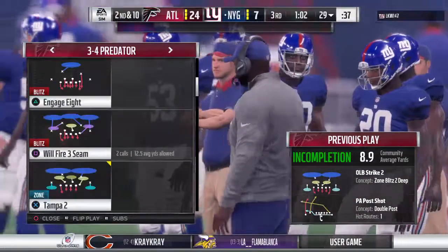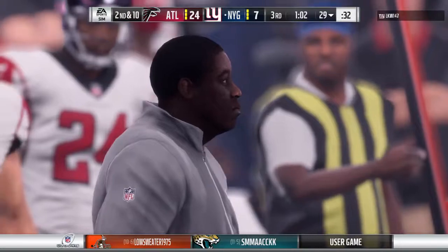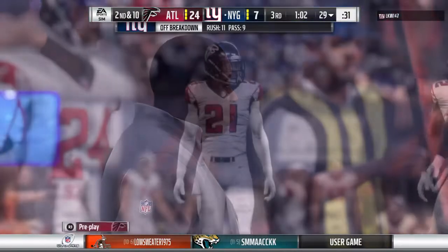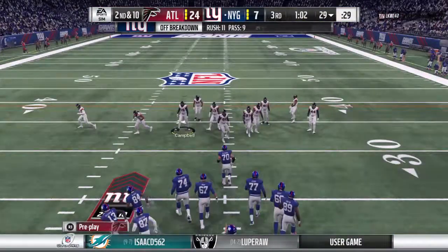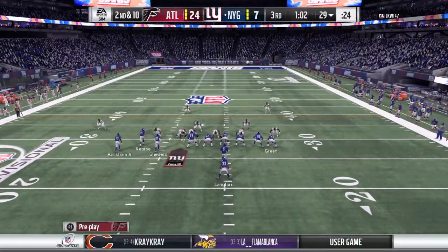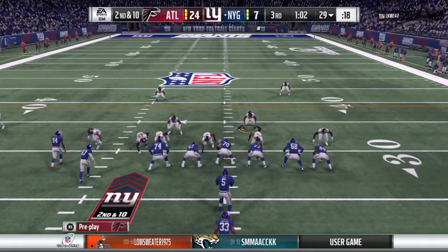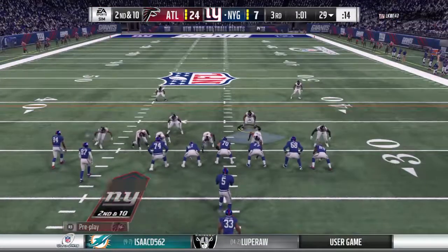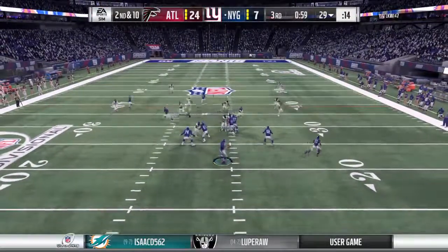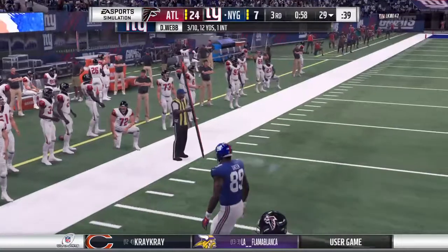He couldn't quite hold it. Got hit. Ball pops out. Incomplete. 10 yards still left on second down. All right, here we go. Blue, Landon, Leopard, Leopard. The wide receiver moving to a new spot. Throwing again on second and 10. Webb. And his throw here is incomplete.